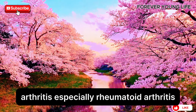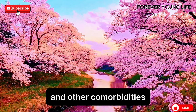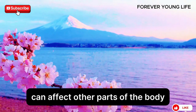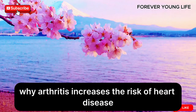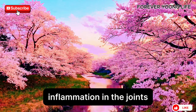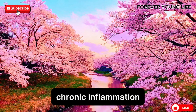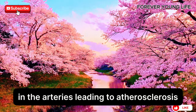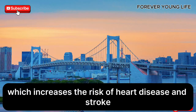Arthritis, especially rheumatoid arthritis, is associated with an increased risk of heart disease and other comorbidities. The chronic inflammation that occurs with arthritis can affect other parts of the body, including the heart and blood vessels. Why arthritis increases the risk of heart disease. Inflammation in the joints often reflects inflammation in the body as a whole. Chronic inflammation can contribute to the buildup of plaque in the arteries, leading to atherosclerosis, hardening of the arteries, which increases the risk of heart disease and stroke.